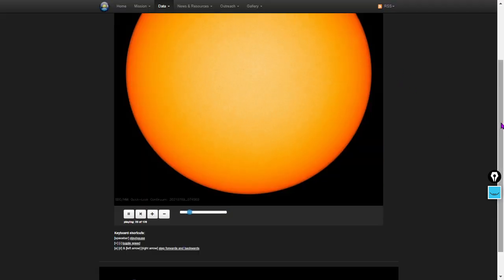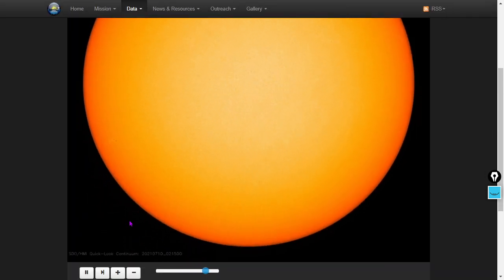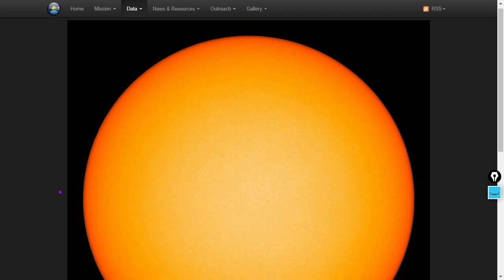So here's the intensitygram. And we'll zoom in a bit here so you can see sunspot 2841. Not a lot of activity from it. Again, it is beta class. It does have two opposite polarity umbrae at least.